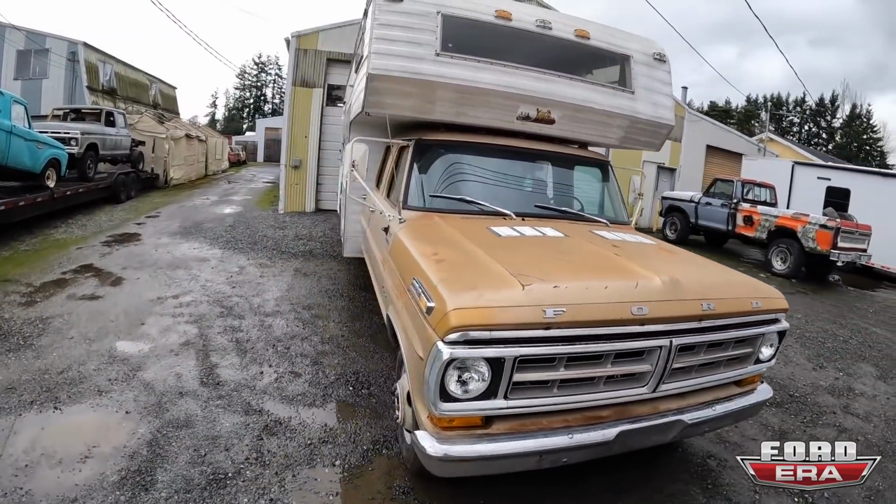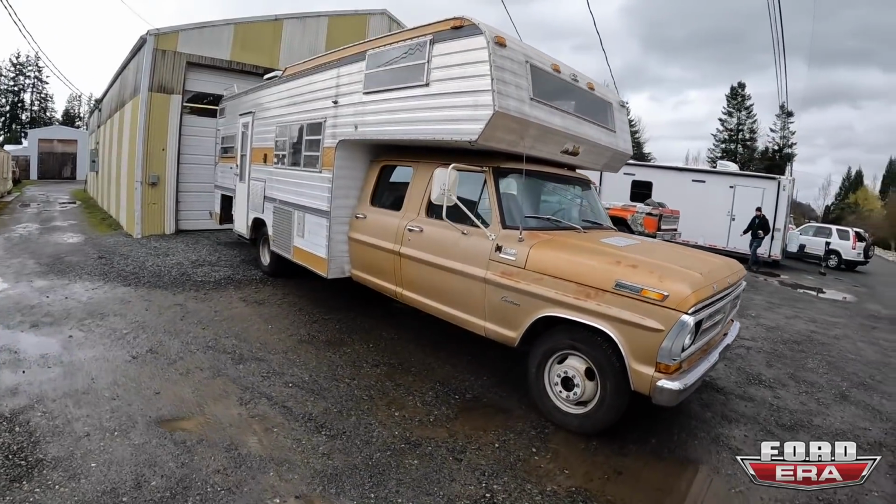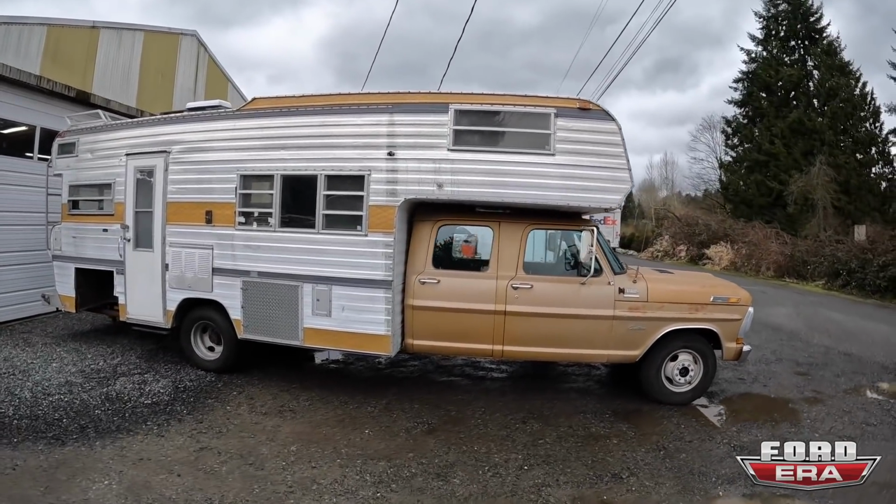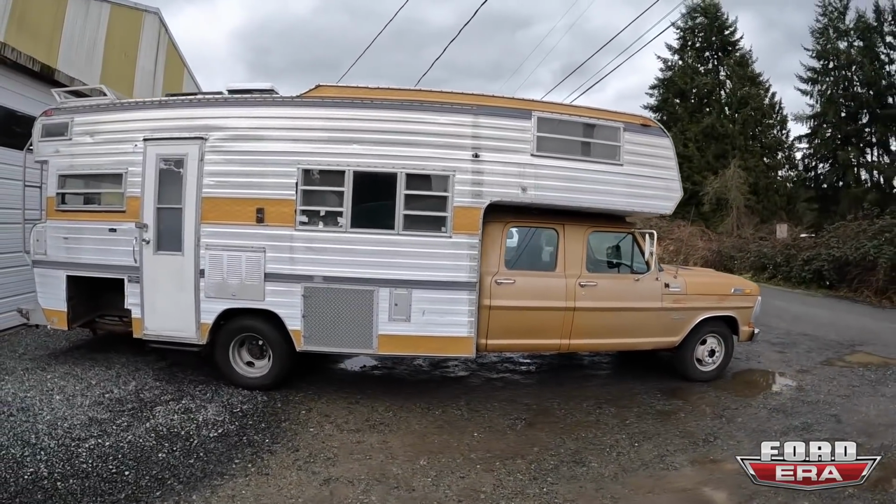Pretty cool that we picked this baby up about 5.5 weeks ago, and she's about to go on her maiden voyage. So let's head on into the shop and see what the guys are up to.